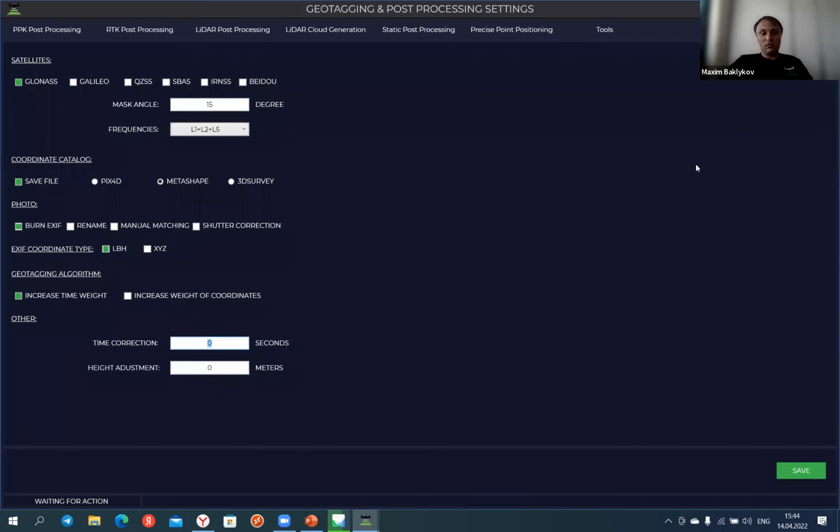After that, I am going to import checkpoints here. And as you can see, all data processing was made without using any GCPs, only using the precise position of the photos. After that, I can import a GCP file.